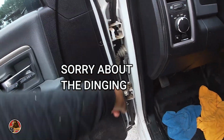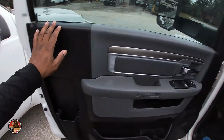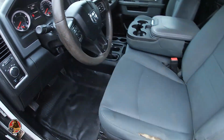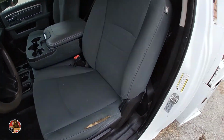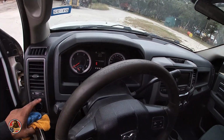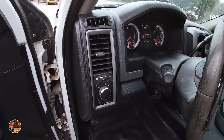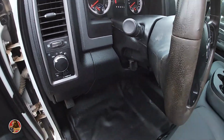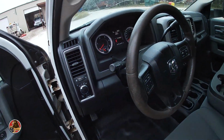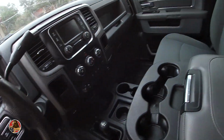I gotta come back and do the door jams on this one, but it looks a whole lot better than what it was before. I put some towels down for my feet. As y'all can see, this thing was real dusty, and it had cigarettes in it, but we got it looking 10 times better. There's a couple of spots I'm gonna come back and hit, like right here. But I'm gonna go ahead and pull in the other truck and start working on it.